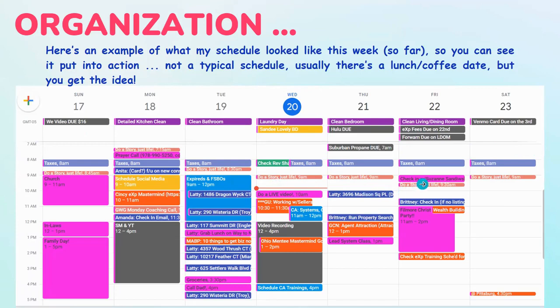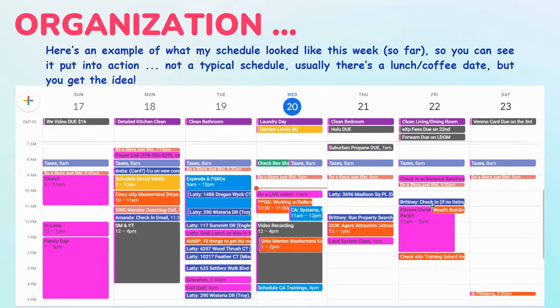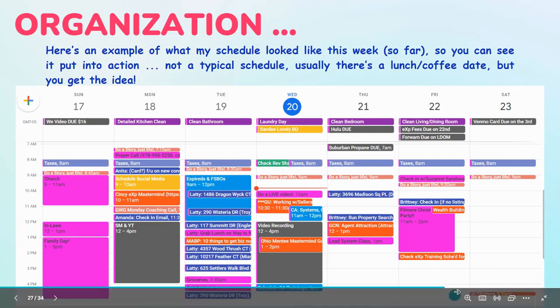And even check-ins. This is a personal check-in with a fellow agent who had brain surgery on Monday. There's another one in here too: Brittany, check in even if no listings. This client is very, very picky and doesn't want me to send her any listings that do not check all of her boxes. I have yet to send her a listing that checks all of her boxes. She's just not in the right price point. But I do check in with her on Fridays to let her know, hey, didn't find any houses. So it's just that reminder.